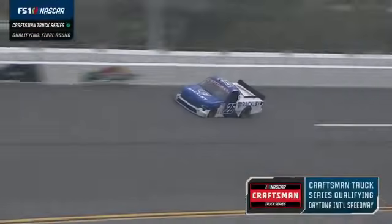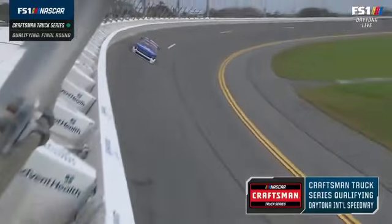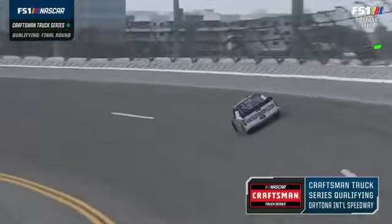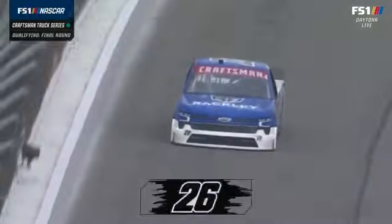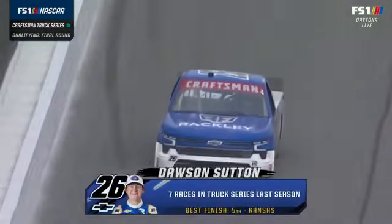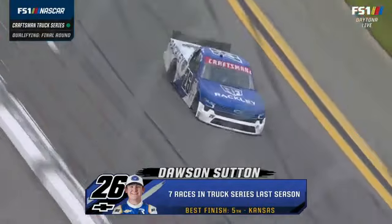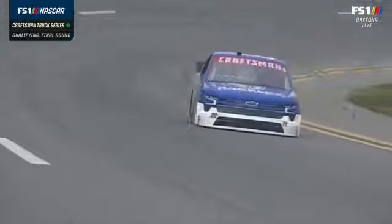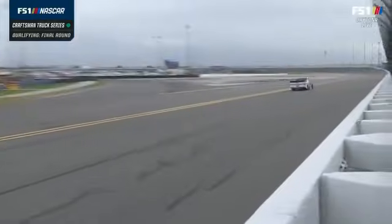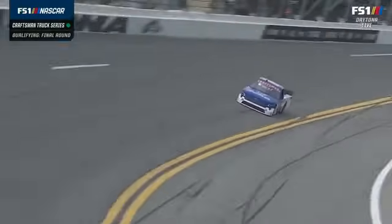Craftsman Truck Series qualifying rolls on as the second round kicks off. Dawson Sutton, the young rookie, takes to the track. He's first up. This is a moment of pride for the team, too. You know, they worked all winter, like I said, preparing this truck since they left Phoenix to get ready for Daytona. And to be able to go out there and put that Rackley War team into this top 10 and go for a chance to win the pole. A lot of proud mechanics down there on pit road.